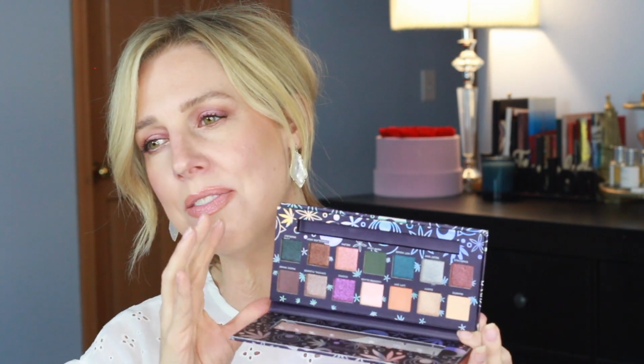extra time. I think it's because it's such a random assortment of shades that I feel like it's a good supplement, but it's not going to be my everyday palette, where I grab this and it's one and done, because I need a few more neutrals. No, but let's take a look at this Cosmic. Ooh, that's pretty.